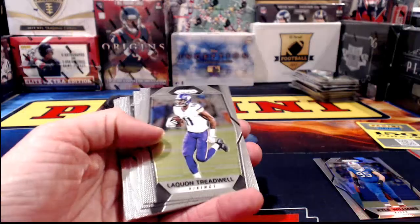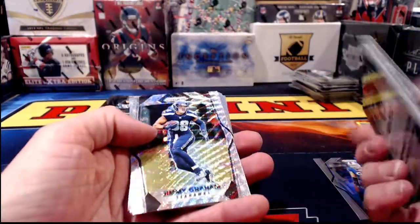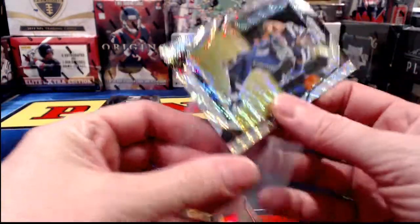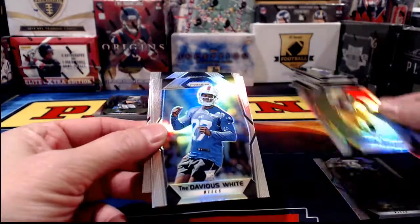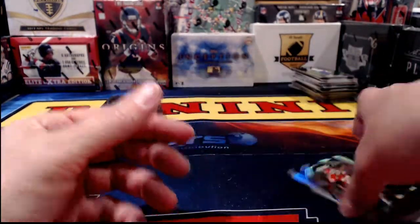Kyle Williams. Oh, just the one. I was all geared up to go down a list. It was just the one. Jimmy Graham to 149. Seahawks, if I didn't say that, which I don't think I did. Jamal Williams, Tre'Davious White. There's Zeke and Eric Berry.